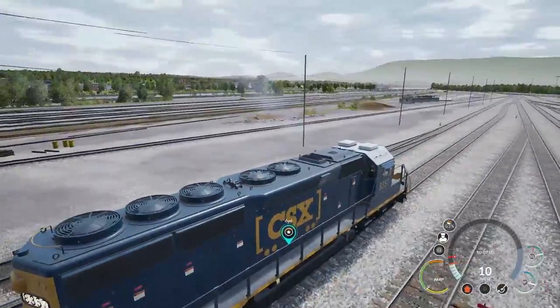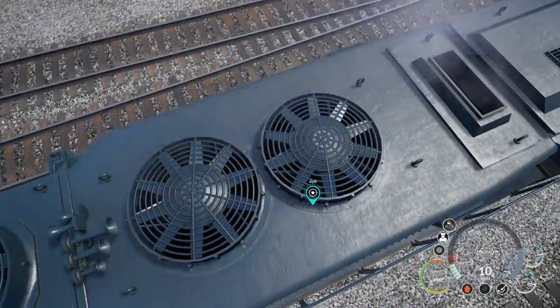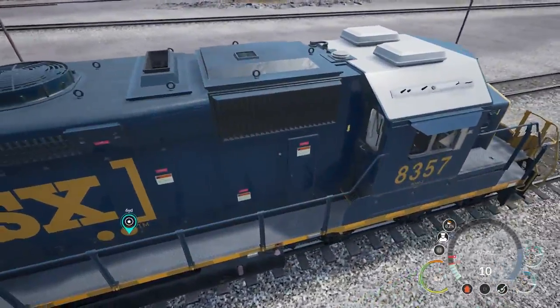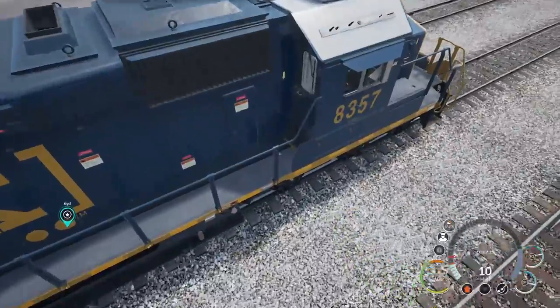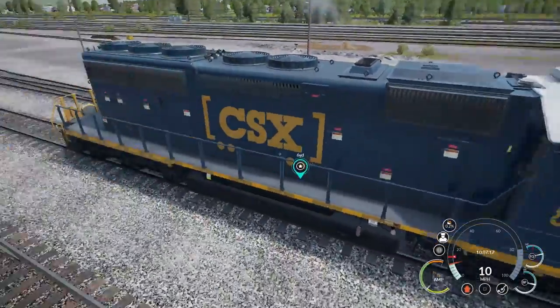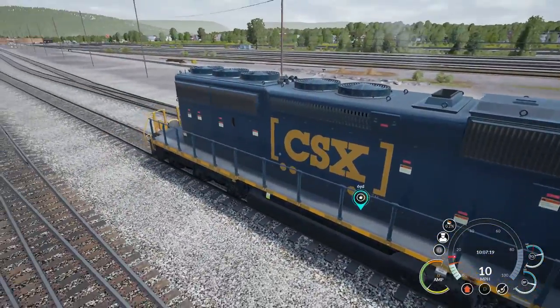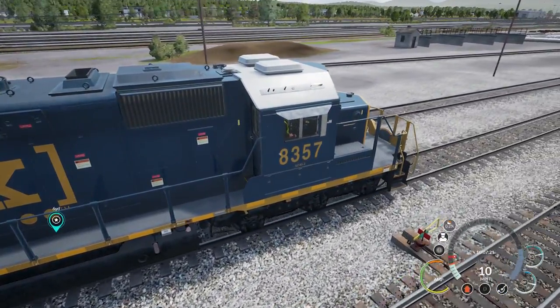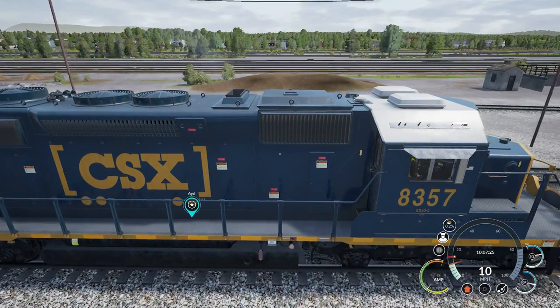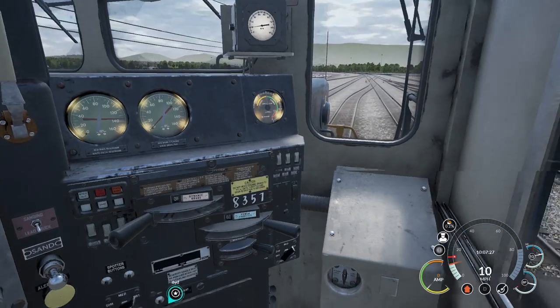The coolers, all the fans. Those ones aren't spinning. These three are. It's the exhaust. I've been inside one of these, well, not an American one, but a British one, a Class 68. Been inside one of those, the engine rooms. Wow. It's very cramped in there, but there's so much going on in there. Right, back inside we go.